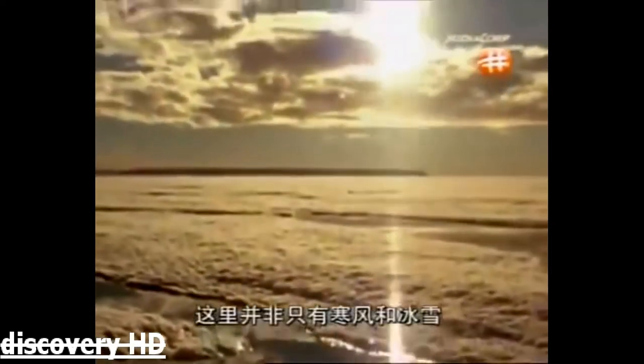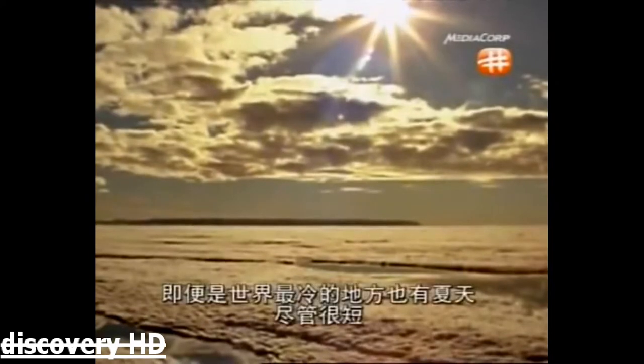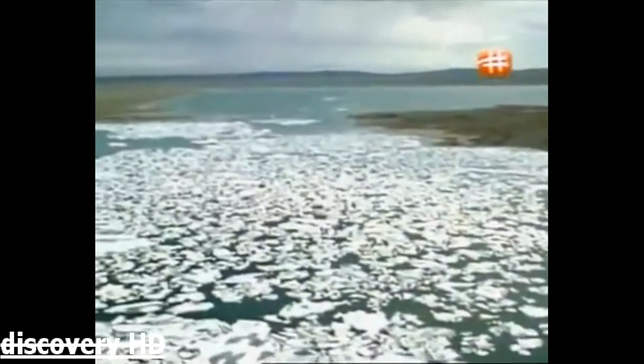It's not all wind and snow. Even the world's coldest places have a summer, a brief one. As spring arrives, the Arctic ice sheet begins to melt. By early summer, large cracks spread into the ice, opening up feeding grounds. Strange shapes glide through these chilly waters.